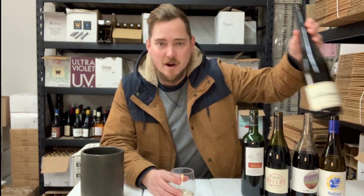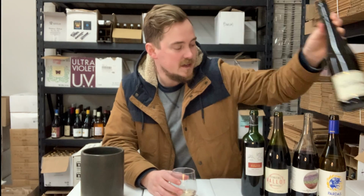We're starting with the Muthenthaler Grüner Veltliner, and this is a white wine coming from Austria, from the Wachau region. The 2 grapes from the Wachau that are very popular are Riesling and Grüner Veltliner. Grüner Veltliner is kind of like Riesling because it's very clean and bright, but instead of floral and fruity aromas, Grüner Veltliner is all about the savoriness.